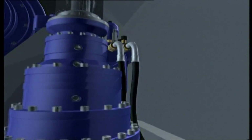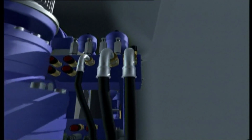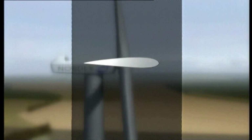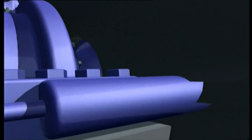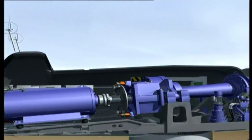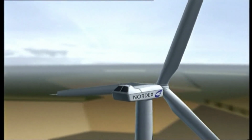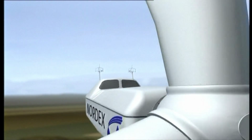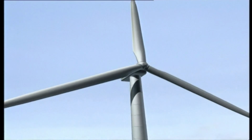At gale force winds of 25 meters per second or more, the computer activates the hydraulic system, which turns the aerodynamic blade brake. Pitch control turbines use the hydraulics to turn the blade sideways. Stall control turbines turn the blade tips using springs. Then the disc brake is activated and stops the rotor. When the wind slows down, the computer starts the wind turbine again, and the electricity production continues.